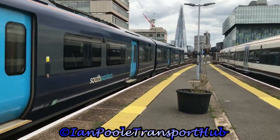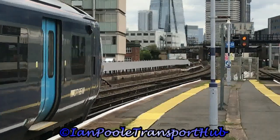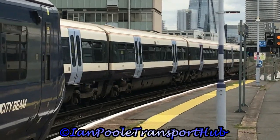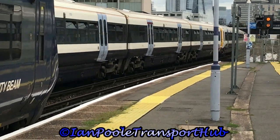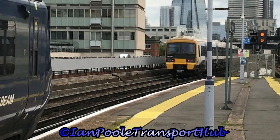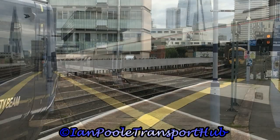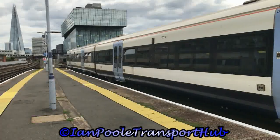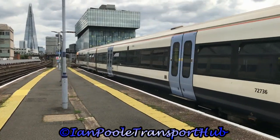Whilst departing in the background is 465191 and 465907, working the 1237 Southeastern service of London Charing Cross to Gravesend. Next up, two departures: 465909, 466035 and 465029, with the 1238 Southeastern service of London Charing Cross to Hayes.